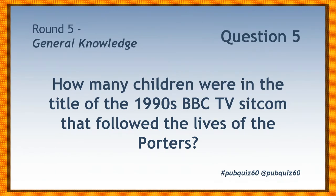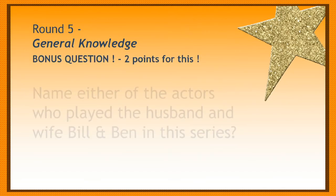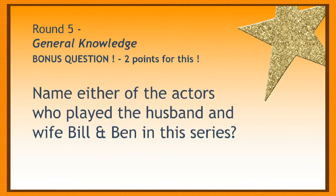And the final bonus question, for 2 points again when it comes to marking, related to that question, is: let's look, name either of the actors who played the husband and wife, Bill and Ben, in this series. Either of those actors' names. 2 points for either of them. No bonus points if you get both.